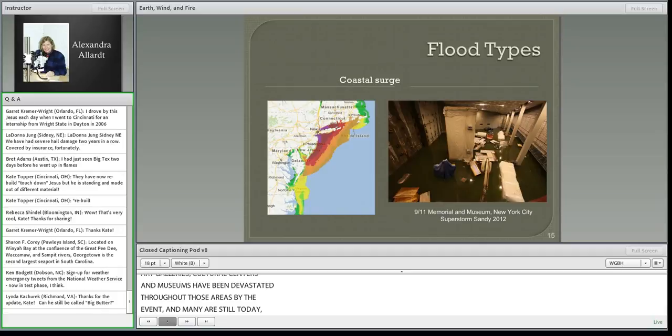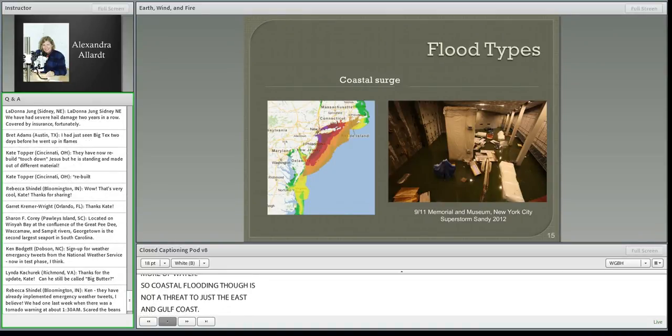So coastal flooding, though, is not a threat to just the East and Gulf Coast. Coastal flooding is also a hazard to the West Coast and Alaska and out in Hawaii. Aloha. The cause is sea waves that they all know are called tsunamis, sometimes referred to as tidal waves. These waves are produced by earthquakes or volcanic activity. In recent weeks, a number of earthquakes and tsunami warnings have been activated in these regions, especially in the Northwest and Alaska. You may have heard, too, of a tsunami in the Solomons that just happened this week.